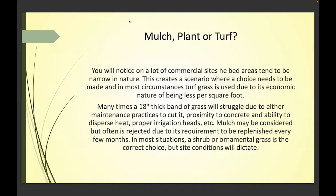Okay, so mulch, planter, turf. A lot of commercial sites have bed areas that tend to be narrow in nature. It basically creates a scenario where a choice needs to be made as to what am I going to use? Am I going to use turf? Am I going to mulch it? I can tell you that in my experience, most sod pieces, most St. Augustine turf, is 2 foot long by 18 inch wide. Anything less than 18 inches is going to struggle next to a concrete area due to it not being able to dissipate the heat effectively.